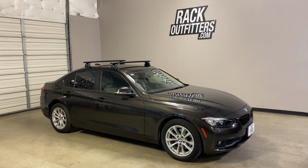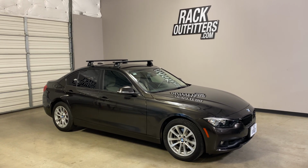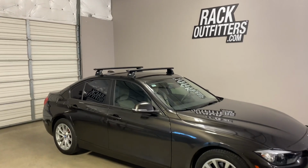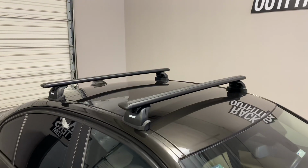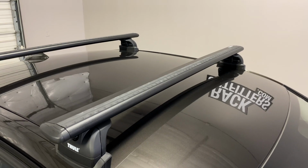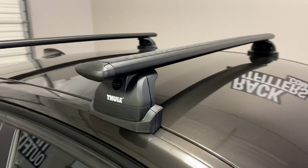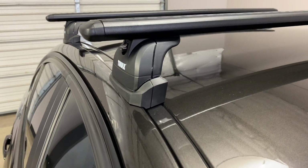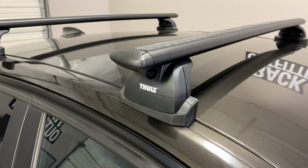This is a fit for a 2012 through 2018 BMW 3 Series 4-door sedan with factory fixed point connections. We've outfitted this vehicle with the Thule Rapid Podium WingBar Evo base roof rack system. The system is using the WingBar Evo load bars in black, 47 inches in length, the 460R Rapid Podium Foot pack, and the vehicle-specific fitting kit, which includes the contoured rubber boots and the necessary brackets and fasteners to connect to the fixed point connections.